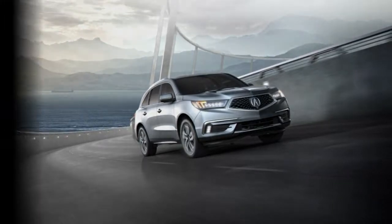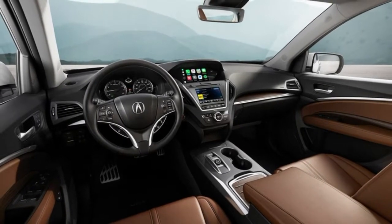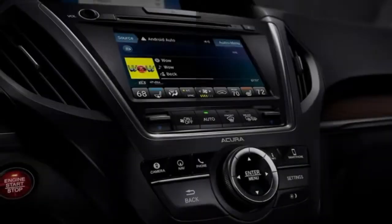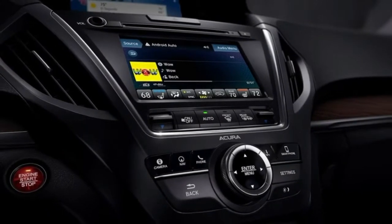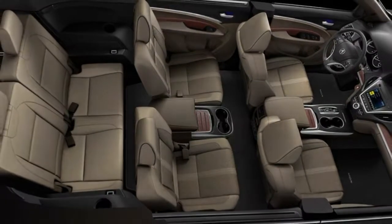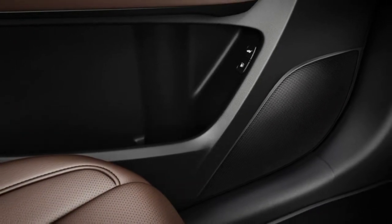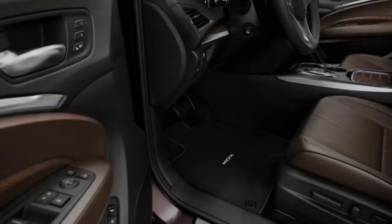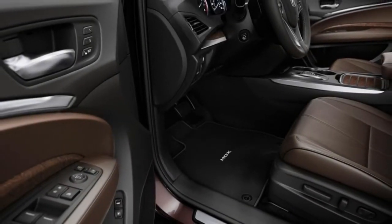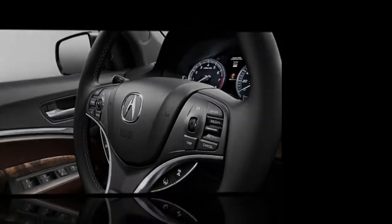The Acura MDX, a standout among the best-driving crossovers in its class, is enhanced for 2017, with a prettier face, better ride and handling, and more standard active safety features. These changes come on top of the 2016 updates, led by a paddle-shifting 9-speed automatic transmission. Also new is the 2017 Acura MDX Sport Hybrid with SH-AWD, Super Handling All-Wheel Drive.